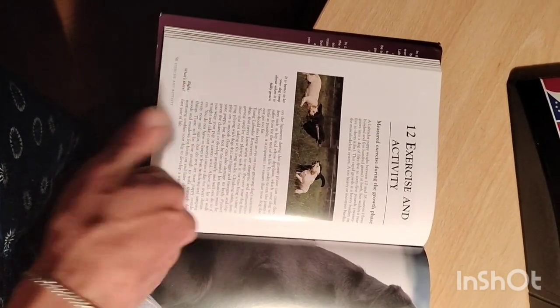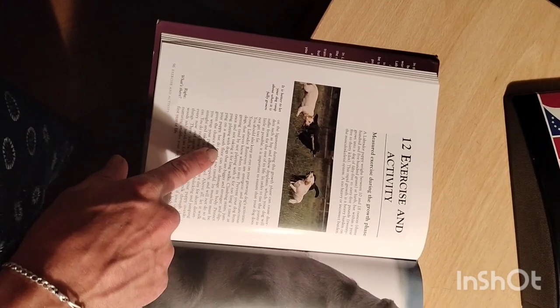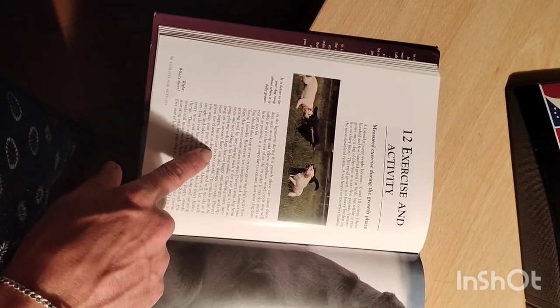Just brilliant. Well written. Climbing stairs, jumping, playing with dogs that are bigger and stronger, and slipping on a smooth floor can also damage the dog's body. Protect your puppy, but do not be too careful.